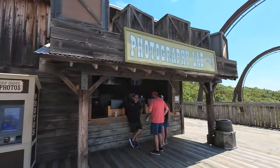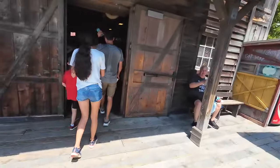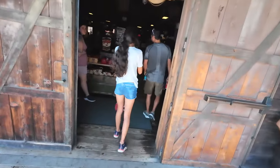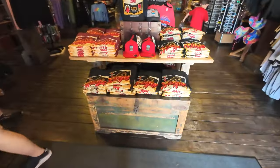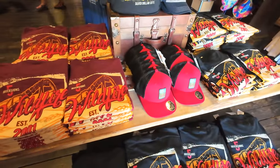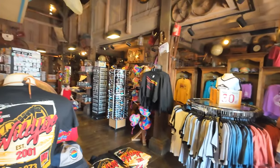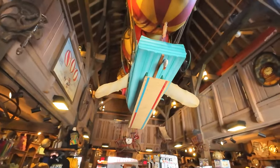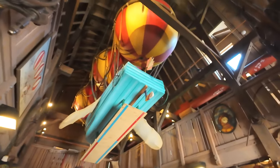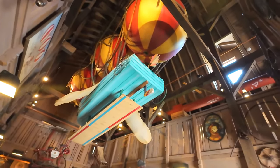And of course, you can get your ride photos here. And then, just like any ride, you exit through the gift shop, and they have lots of different things in here as well. There's Wildfire t-shirts, there's hats, all kinds of different theme park apparel, and of course it's themed extremely well. Check out the airship above. How cool is that? It's got wings, it's flapping, pretty neat.